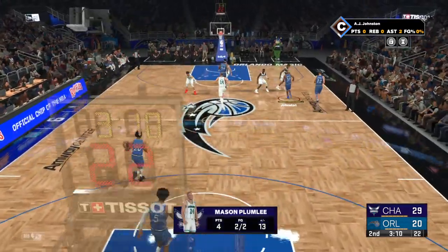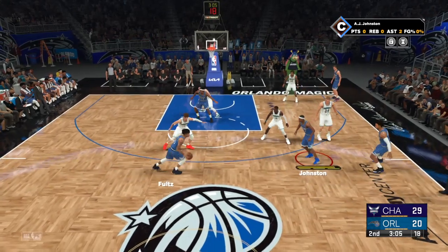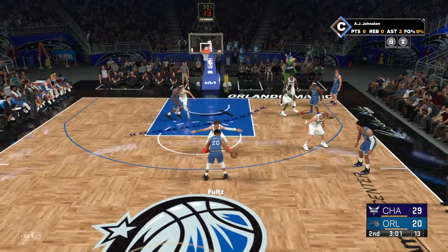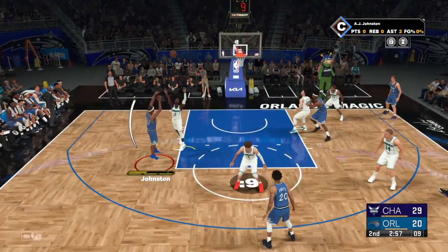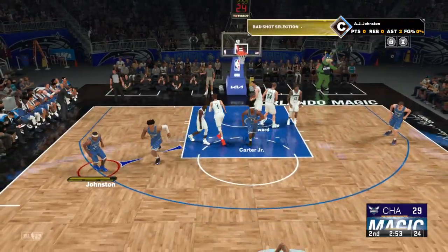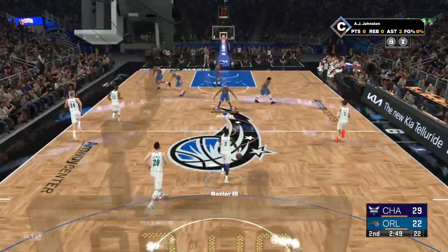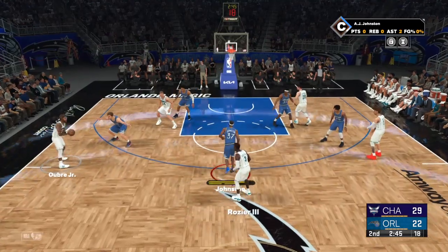What a terrific pass. Work the ball inside and create a good look for your teammate. Now here's Fultz. He's been patient so far. Nothing on the scoreboard yet. Pass to Johnston. Over Rozier. Here's Carter, and he finishes nicely on the way. Let's remember, Wendell Carter Jr. is a force on the offensive glass. Use that height. Use that athleticism, young sir.